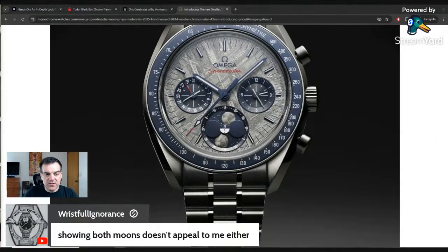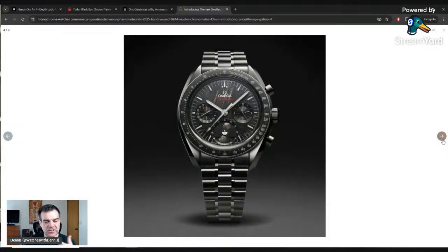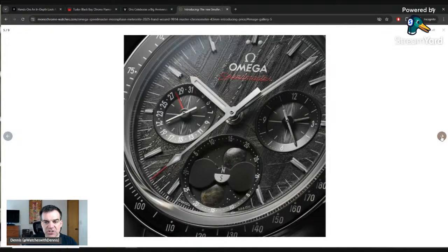Ristful says showing both moons doesn't appeal to me either. Again, it reminds me of what they did with the MoonSwatch Moonphase versions. When they did that with the Snoopy one, I figured the whole reason was that you get to enjoy Snoopy twice as much. You get twice as much Snoopy. But again, for a cheap watch, fine.